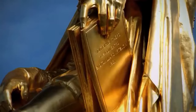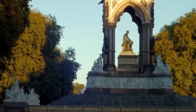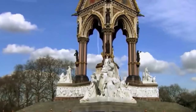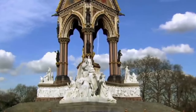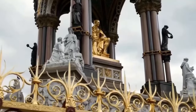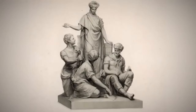Everything about the memorial coming together was supposed to show Albert as cultured, as visionary. He's sat there holding the plans to the 1851 Great Exhibition, which he himself helped to organise and put together. The memorial would be surrounded by imposing sculptures, celebrating his passion for the British industrial age and the rapid expansion of empire. On each corner, you have the four continents. You have Asia, Europe, America, Africa. Then you have monuments to, really, the things that Britain were founded upon. Manufacturing, commerce, agriculture, and engineering.